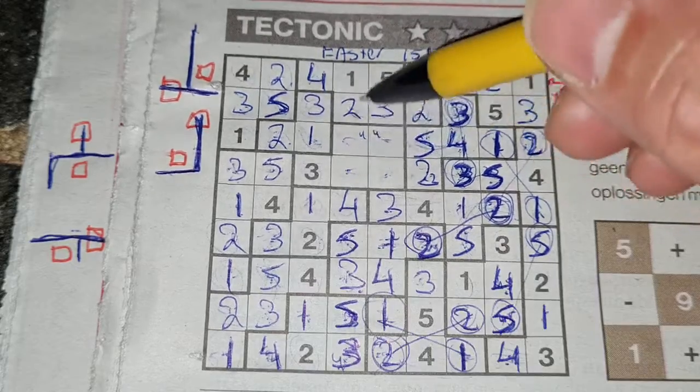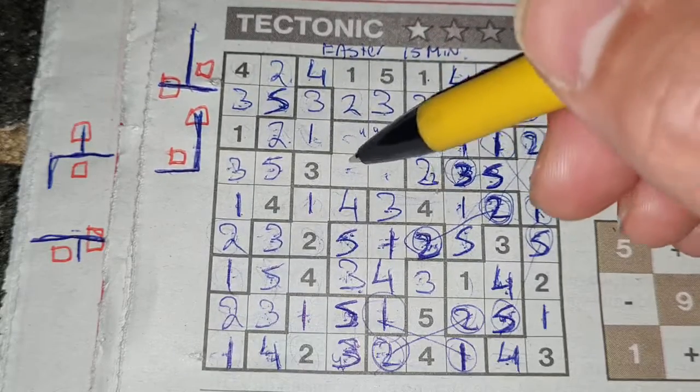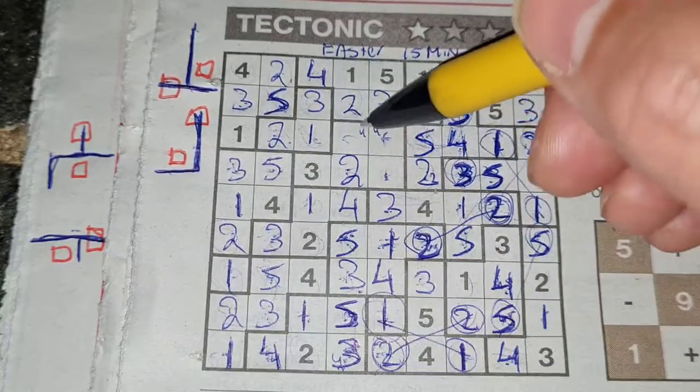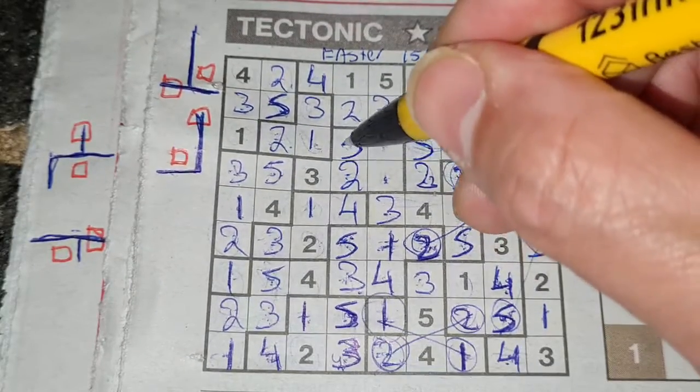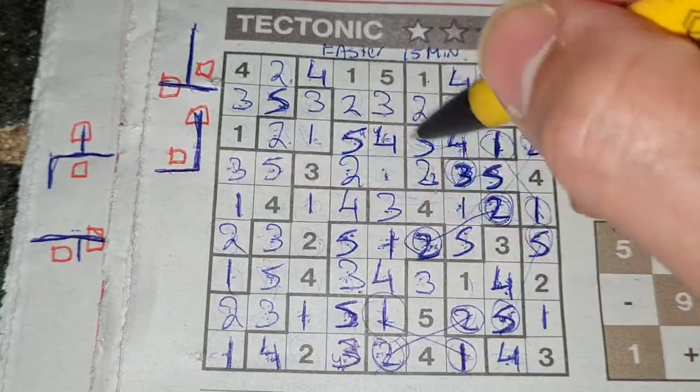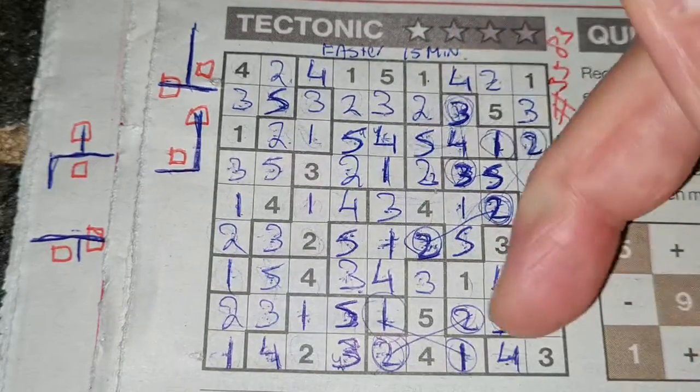These 2 boxes can be 2. Those 2 boxes can be 2. So 1 box left for the 2 should be there. These 2 boxes can be a 5. So 1 box left for the 5 should be there. And I've eliminated the 4. So the 4 goes here. 1 box left in this area for the number 1.